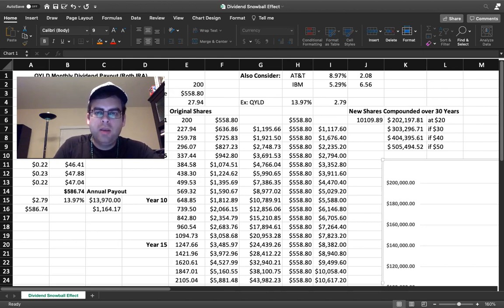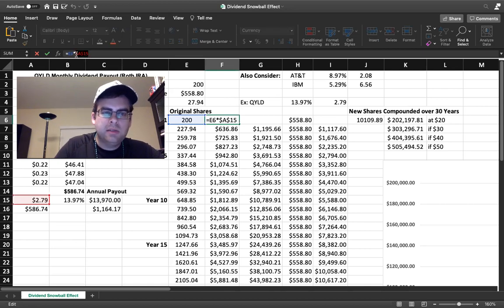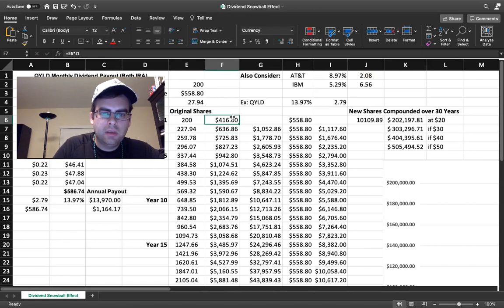So, but let's take one, AT&T, which right now they're at 9% because the stock keeps dropping. But if I was to plug that into this model here, it would be the same effect. So instead of this, if I was just to plug in $2.08, this is what it would be.